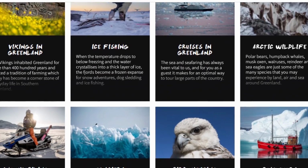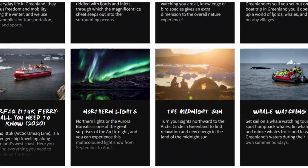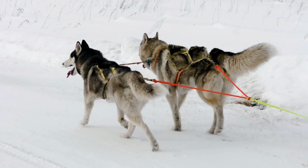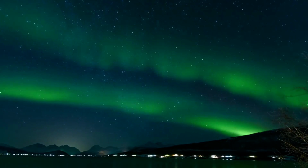Like with the Matterhorn, here you can participate in numerous outdoor activities, but the one that particularly piques my interest is going dog sledding to see the Northern Lights. Now, I have always wanted to see the Northern Lights myself, but by going via dog sled, it seems like an experience that I would never forget.